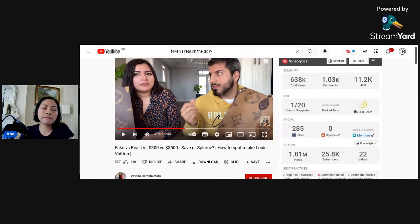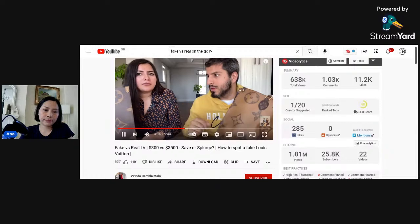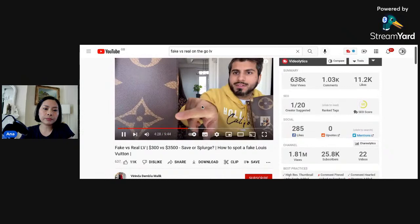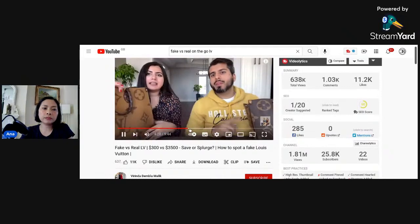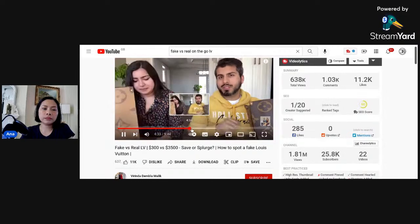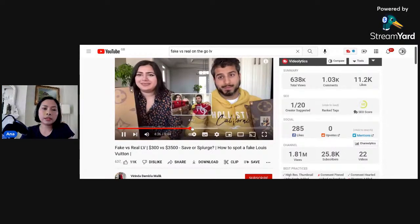The bag, because they use that same stitching on... Let's move on. And on this side they have a lighter thread. That was a good spot. Moving on, let's go to the next one.